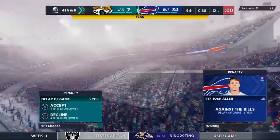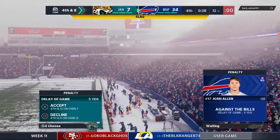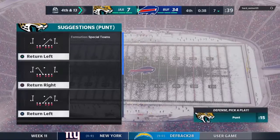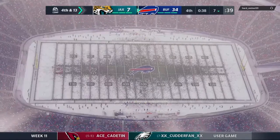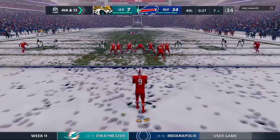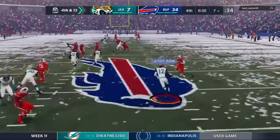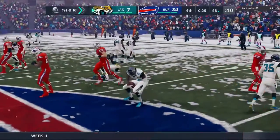And now the punt team couldn't get ready in time, and this is going to be a delay. And that'll set them back 5. Here's Brian Anger now as he's on to punt for Buffalo. And here comes Westbrook. And that'll be a return of 12 following a very nice punt.